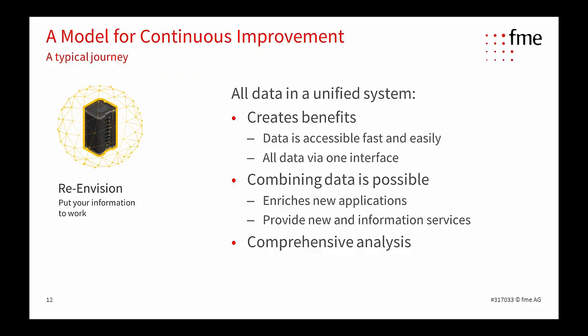The next would be re-envision. So all of your data in a unified system. You have a centralized location for all of your business information. This would enable you to have accessibility in a central location that's quick and easily accessible, and data visible or available to you through one interface. Another benefit: combining data is possible.